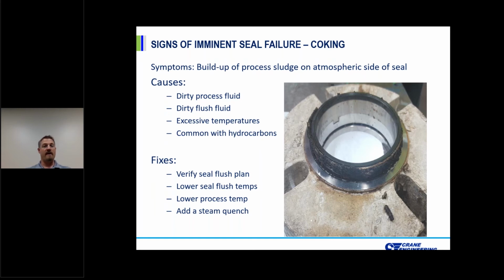Your fixes, again: verify your flush plan, make sure everything's looking good there. You can add a cooling element to your seal support system to lower the temperature of your flush fluid, which will help you quite a bit. If you can, it'll help to lower the temperature of the process fluid you're pumping, but you're probably pumping at that temperature for a reason. And then lastly, a very effective way to help is to add a steam quench to the outboard side of your seal to carry away any material that has passed through and prevent the solidification of that process sludge.